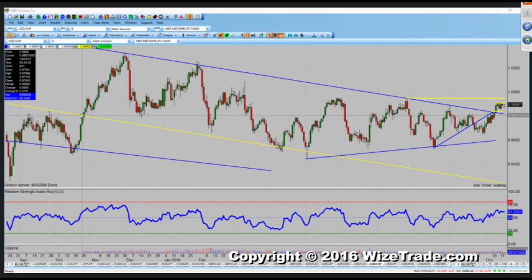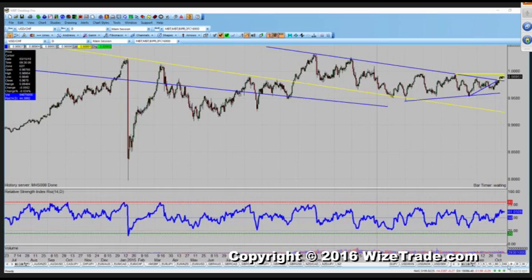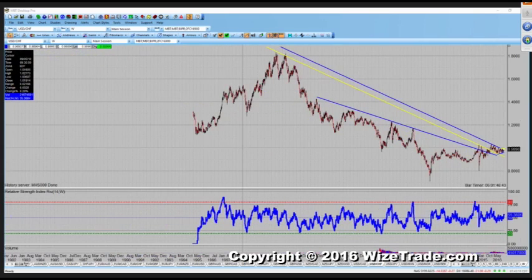Basically, you go back to October. We broke this massive multi-year trend line. When I say multi-year, I'm talking like a 20 some odd year trend line. Or 12, 13 year, I forget what it was. So anyway, you take the highs from like 2000, all the way through here.